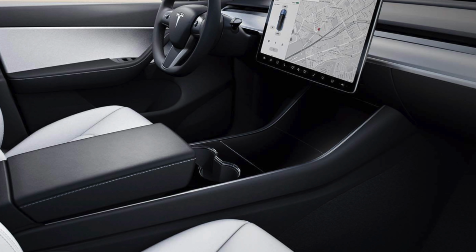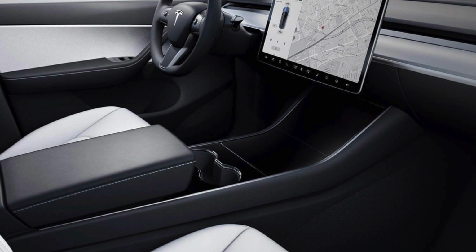So it still is that glossy piano black console on the Model Y, at least for the time being, but I wouldn't be surprised if we see that added in there just randomly over the next couple weeks. Clearly, Tesla has decided that that center console needs to go since they're changing it on the Model 3, and there's really no reason why they would keep it on the Model Y.